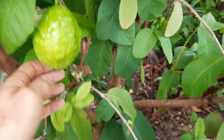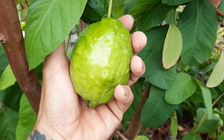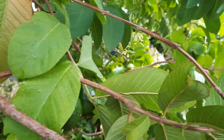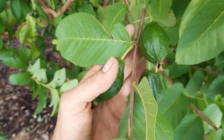I mean, massive guavas on some of these trees, and that's not even done growing yet, and that's the size of my palm there. So that's quite a large guava, guys. And this guy is full, absolutely full of those giant fruit. Look at these.